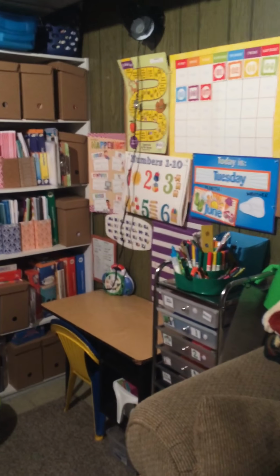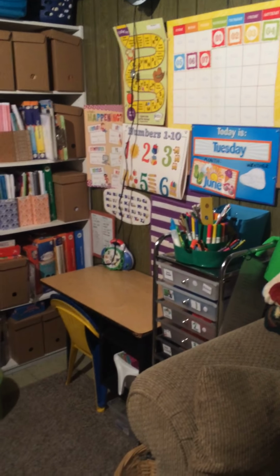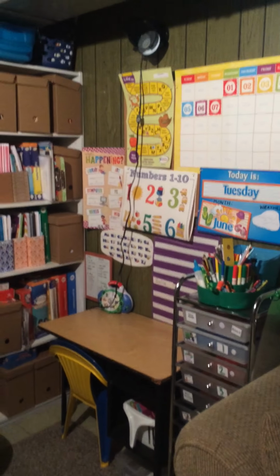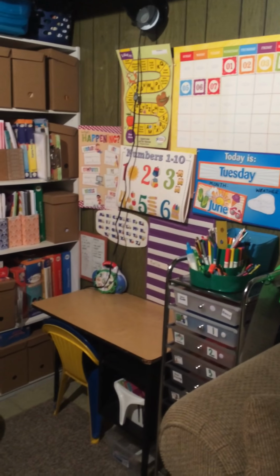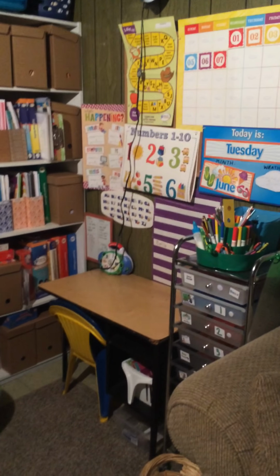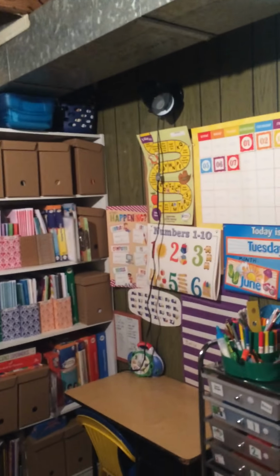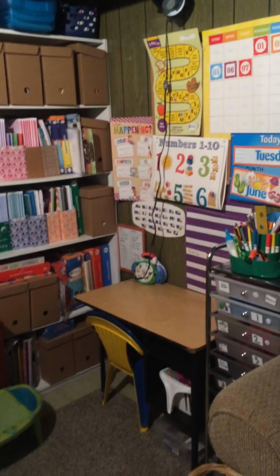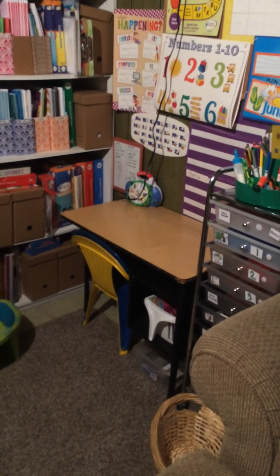Hi, this is a quick little tour of our little homeschool area for our daughter. This is the basement. As you can tell, it's not finished, but it's the most that I could do right now until we get this done. We actually have a TV and a little sofa here, but I did what I could.